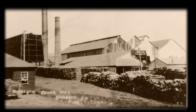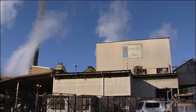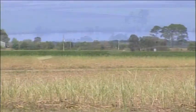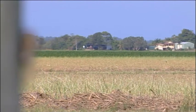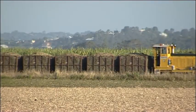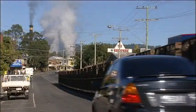As the mill itself expanded, so the cane land had to expand to ensure the mill remained financially viable. So the cane land stretched north and south, up into the valleys and shallow hillsides of the Sunshine Coast hinterland. And along with the new cane fields went the cane train lines, like a network of narrow gauge umbilical cords connecting the growing number of farms to Moreton Mill.